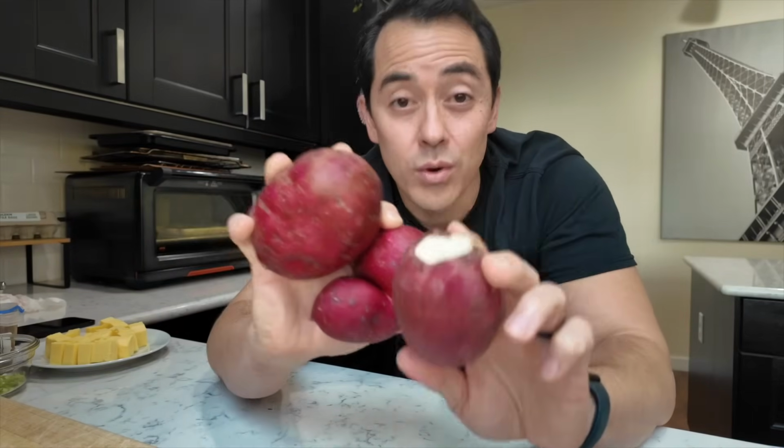And let's get started. I'm also going to be making these Japanese sweet potatoes, by the way, for lunch while we're doing it.